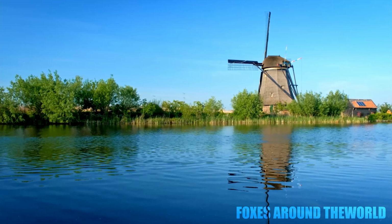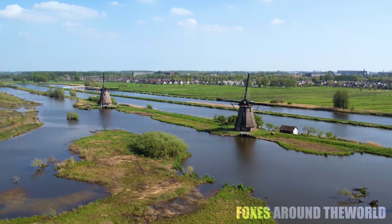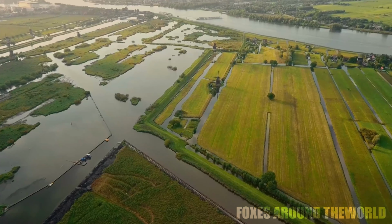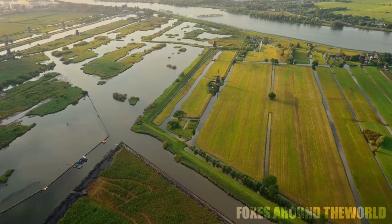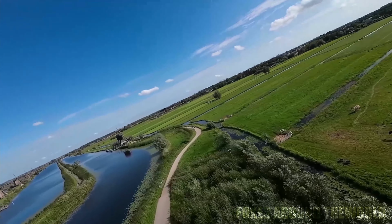Kinderdijk is home to an impressive collection of mills dating back to the 18th century. These mills are not just structures, but artistic masterpieces that reflect the traditional Dutch technology of using wind to pump water from low-lying areas into nearby canals.